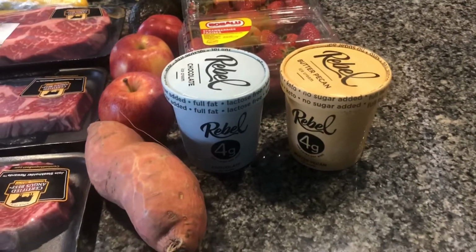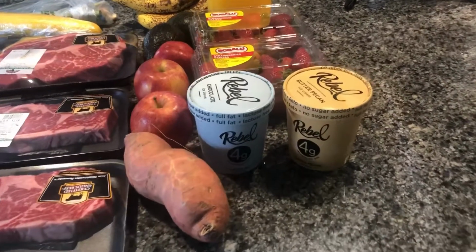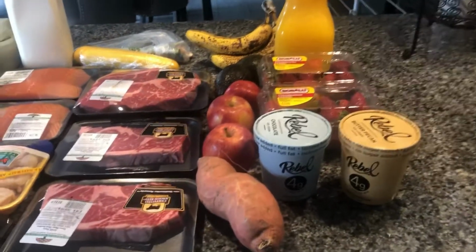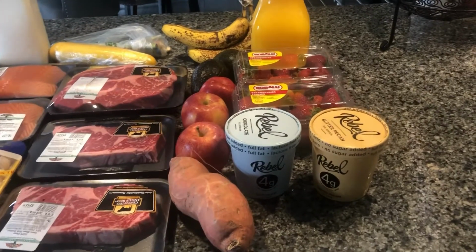So I'll get a couple of these. Sometimes it usually takes me two sittings to get through one of those, but just a nice nighttime snack. I like to have my ice cream. Obviously, if you're trying to heal your gut, reverse the state of your skin health, you want to keep things as simple as possible.